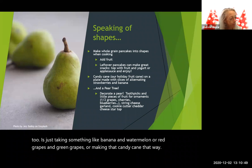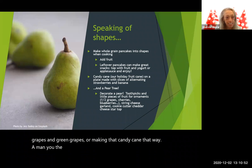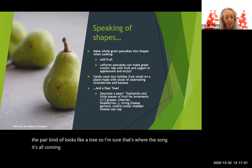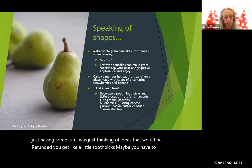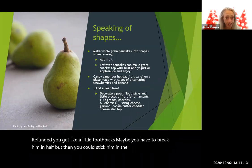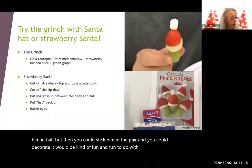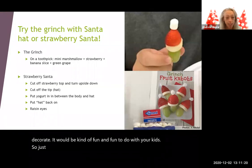And then you guys know the song, right? And a partridge in a pear tree. The pear kind of looks like a tree, so I'm sure that's where the song comes from. But then you can decorate this. I was just thinking of ideas that would be really fun to do. You get little toothpicks, maybe break them in half, stick them in the pear, and decorate it. It would be fun to do with your kids. And the idea would be that they eat it then too, right?